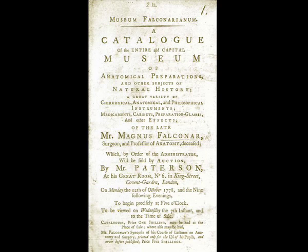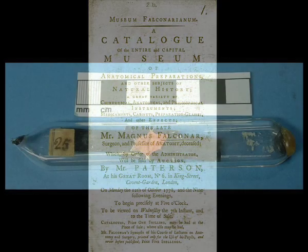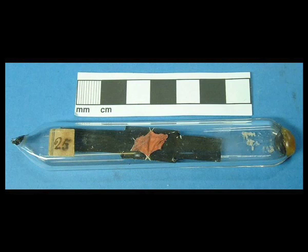So the entire collection was sold off in lots, in the same way as auctions of paintings or sculpture would be held. This is one of the specimens bought at that sale by John Hunter. It's a microscope slide, showing a little piece of tissue in this hand-blown glass vial. And it was part of a series of about 300 slides which John Hunter bought as one of the lots at the auction.